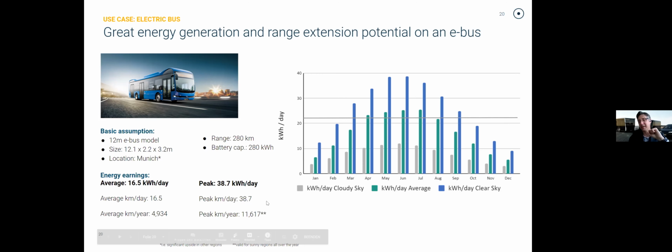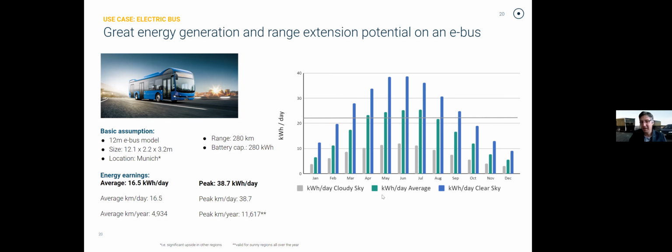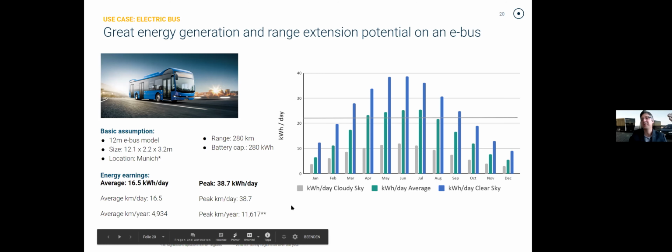That means more than 30% of the kilometers in summer could be covered by solar. This is a massive energy saving. We're talking about thousands of kilometers you can have for free. And keep in mind that the efficiency of this vehicle is going up, as well as the efficiency of the solar cells, meaning that these numbers can only increase.